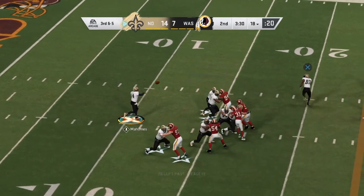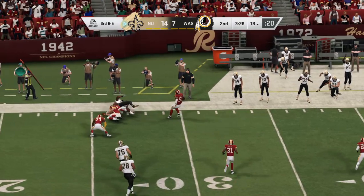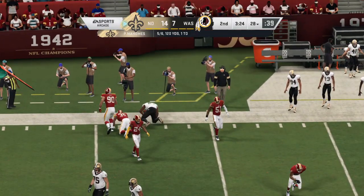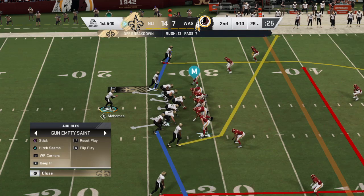From the gun on 3rd down, Mahomes. And brought in by the tight end Cook. And he works it across the 25 before being tackled. 10 yards, good for his Saints, 1st down.